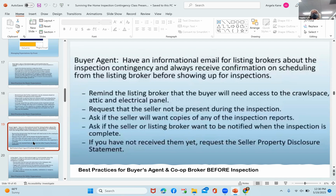Ask if the seller wants copies of the inspection report, and I would do that in an email and get their answer in an email or a text. Ask if they want to be notified when the inspection is complete and you've left the property. And if you haven't received them, ask for the seller property disclosures.